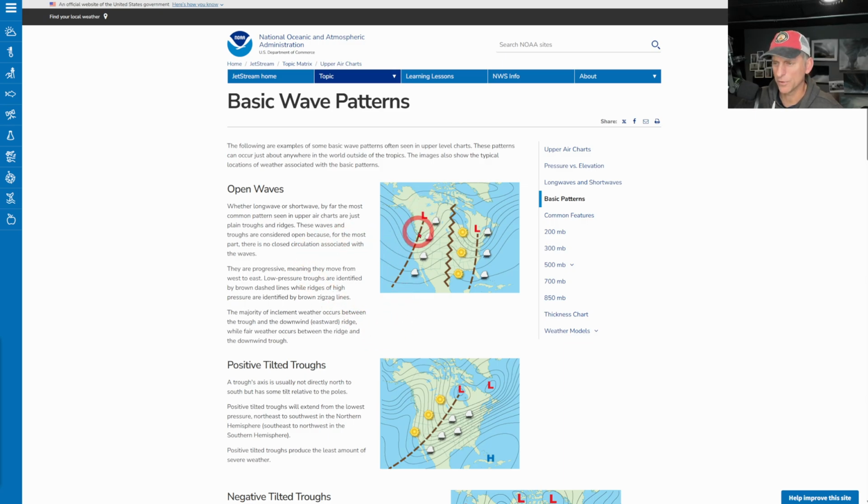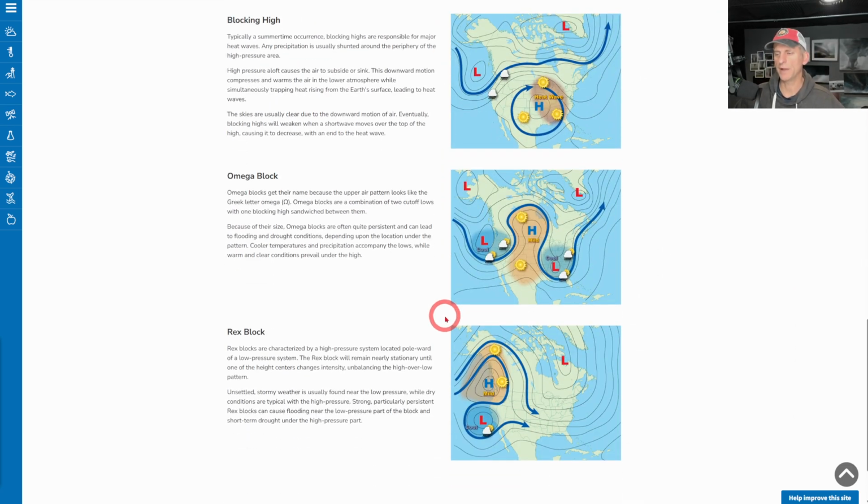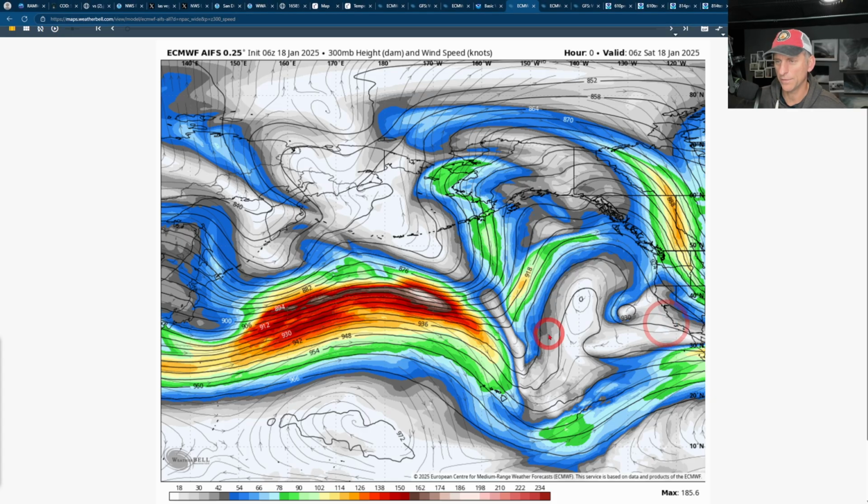And when I talk about troughs and ridges, when I mention a trough, it's an area of lower pressure generally, cloudy, cooler, precipitation. Ridge, warmer, sinking air, sunshine, generally speaking. So I do get some basic questions like that from time to time, and you can see there's all kinds of other things that are going on. Blocking high, omega block, Rex block, but you can kind of see the low pressure, cool, precipitation, clouds; ridge, mild, sinking air, sunshine. Generally speaking, there are always caveats to that though as well.